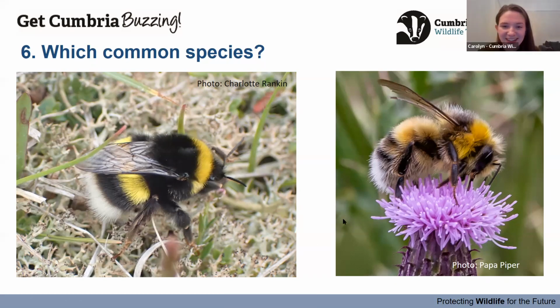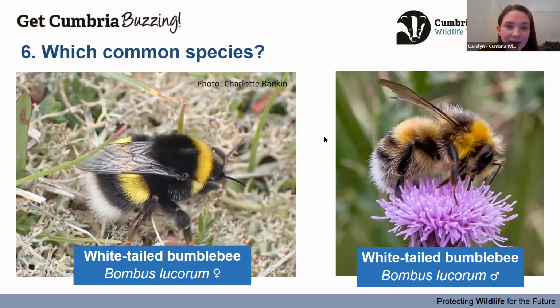Very nice. Yes, a great job, everyone. Yeah, the vast majority of you put down white-tailed bumblebee, which is amazing. Really well done. So hopefully you can see the differences between this species and the buff-tail, which we just had. Even though, at least in the females, they both have 2 yellow bands and a whitish tail, hopefully you can see that in the queen of the white-tailed bumblebee, she has a pure white tail. There's no bits of orange in there. It's just pure white. So that's the key difference.